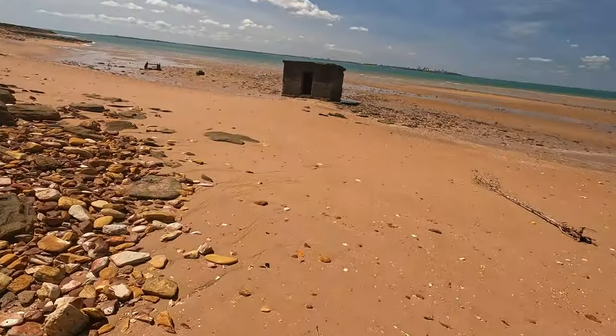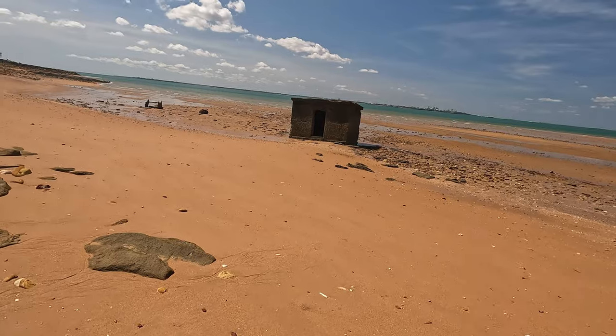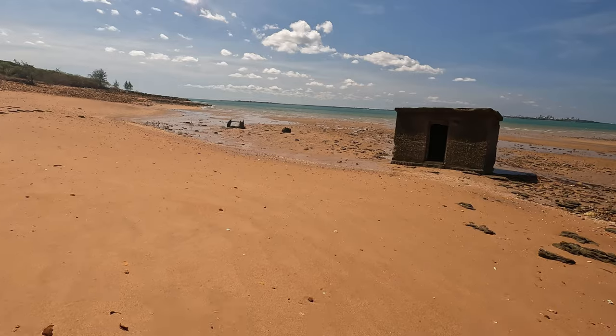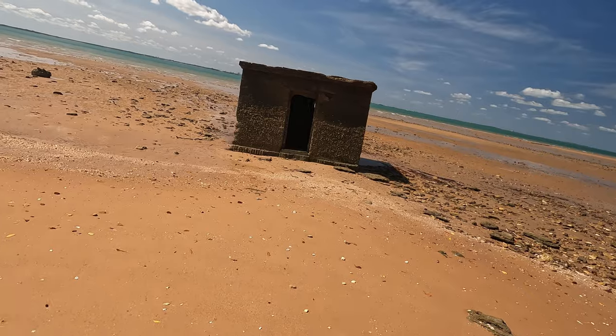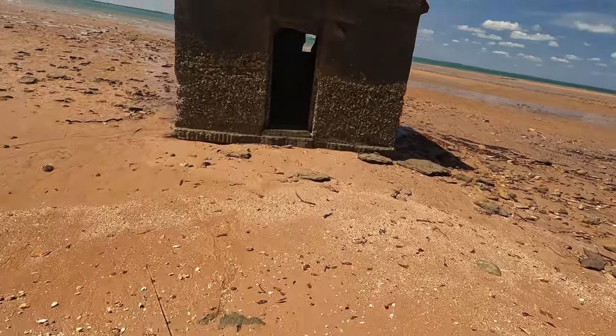Well, this is what looks like left over from World War II. Looks like a command post of some description. There's some more fortifications around to my left, around the headland over there. Go for a peek inside and have a look.